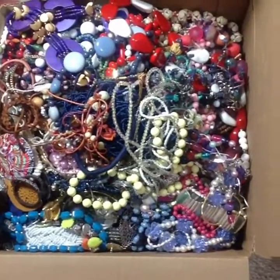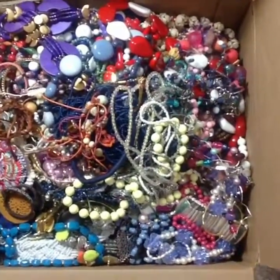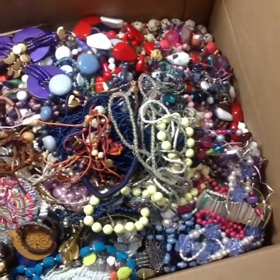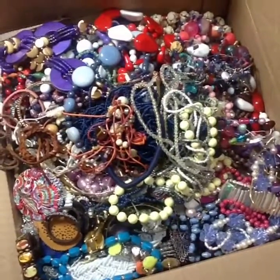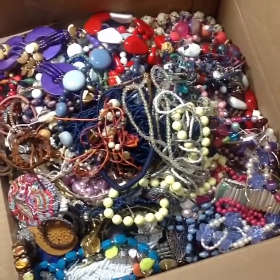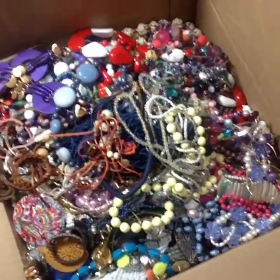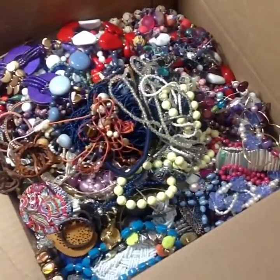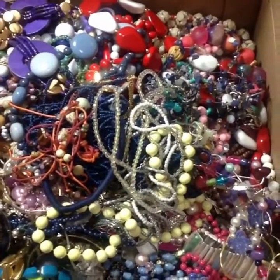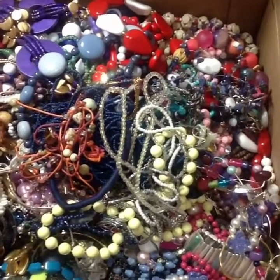Now, if you've been paying attention, you've probably heard a lot of interesting tales about resellers buying bulk jewelry from Goodwill. What I did is I bought a box of costume jewelry. It was auctioned and I got it. And I am actually going to go through this at the same time as you will actually be seeing it.